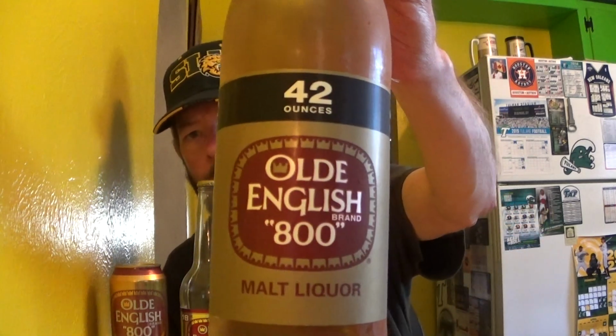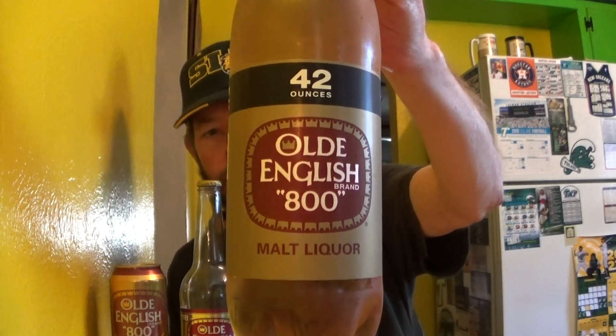And this is a 42 ounce plastic bottle. Now they say on the website it wears the crown because it's the king of malt liquor. Introduced in 1964 in its current format. Let me see something here. It did have heritage back before that.